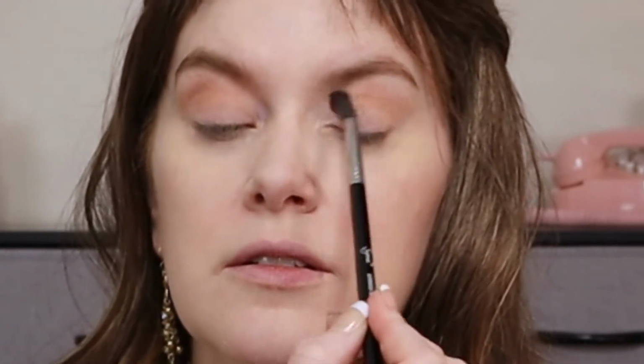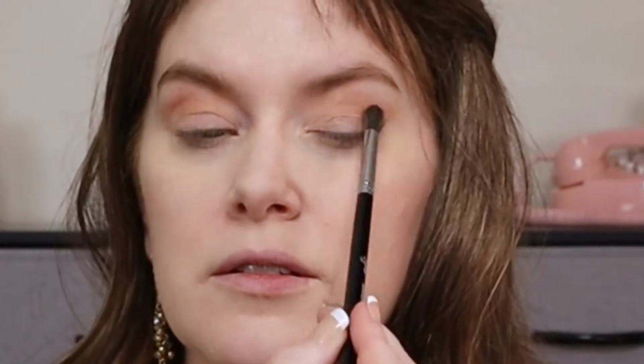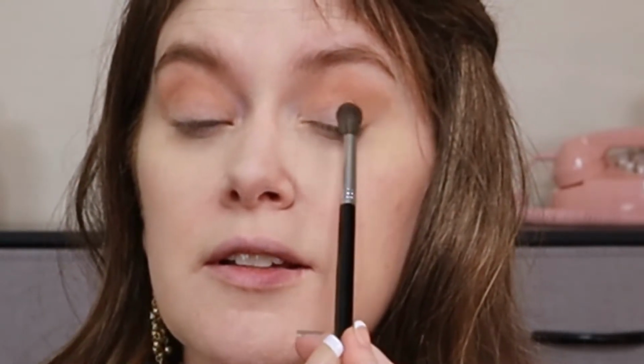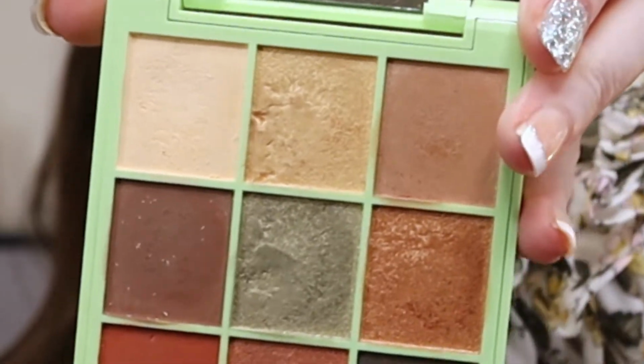With this other color over here, again, this is going to be a really soft, muted look. And just lightly going back and forth in the crease and a little bit above. Very little pressure. And I'm just going to bring that down onto the lid, but only going halfway in. I'm going to take that center color, the green, Sage, and we're going to put that where I left the lid open and blend that up into the crease and over.